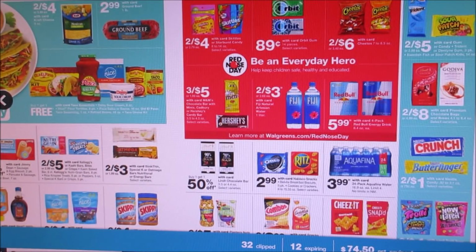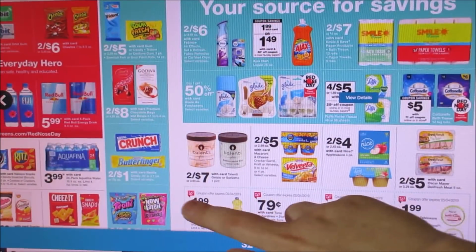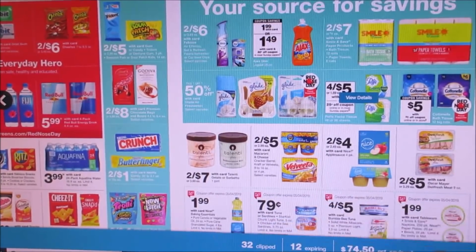those deals. Here we got some coupons that you guys can use if you need some sugar and cooking oil. And then here we got paper plates for $1.99 with the Walgreens coupon ad. So if you guys need to do something like that.